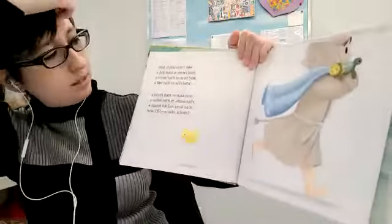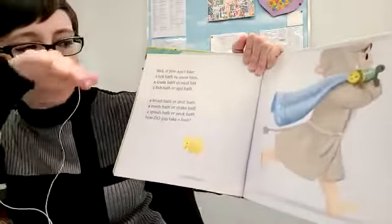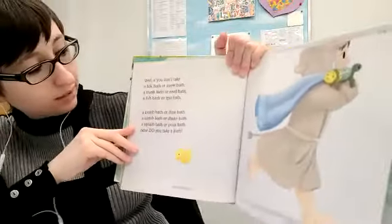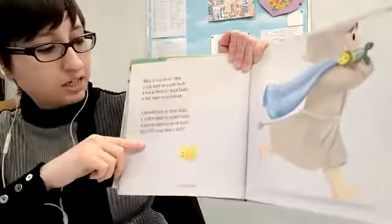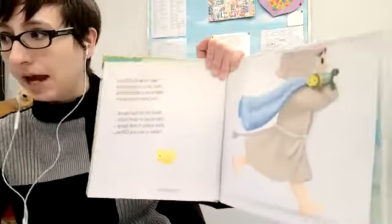Well, if you don't take a lick bath or a snow bath or a trunk bath or a mud bath or a fish bath or a spit bath, a brush bath or a dust bath, a comb bath or a shake bath, a splash bath or a peck bath, then how do you take a bath?